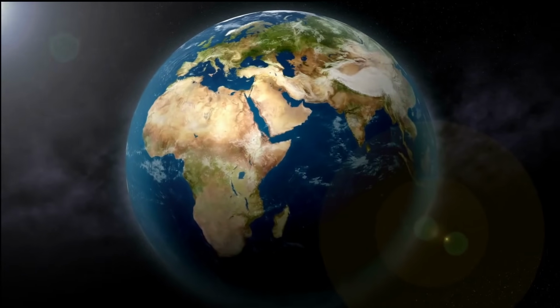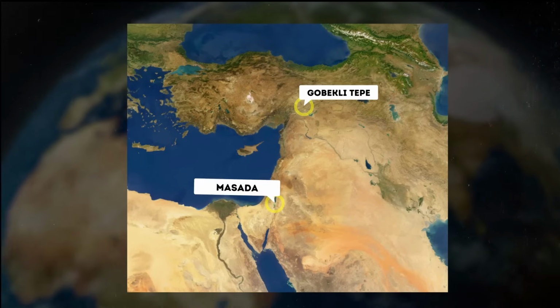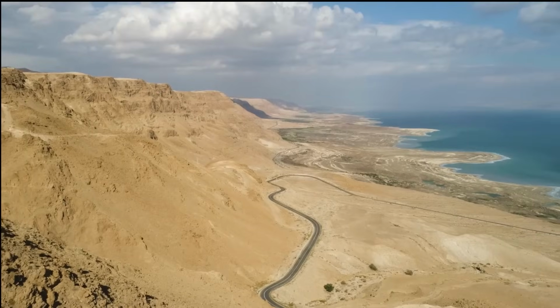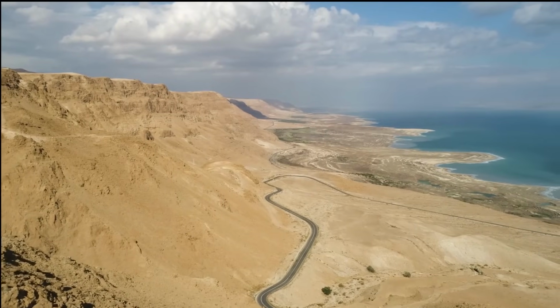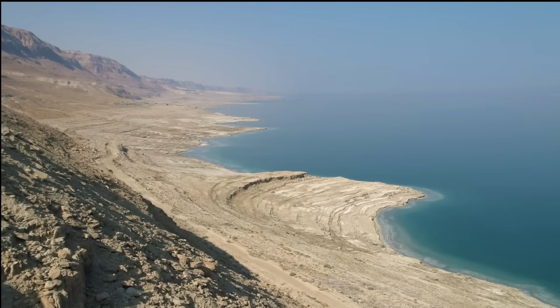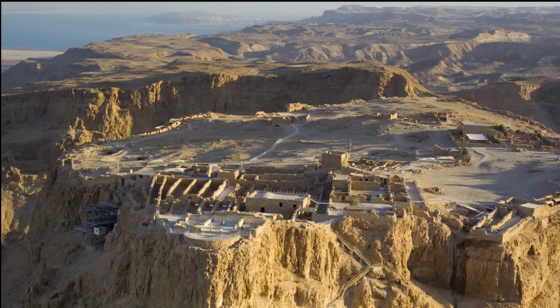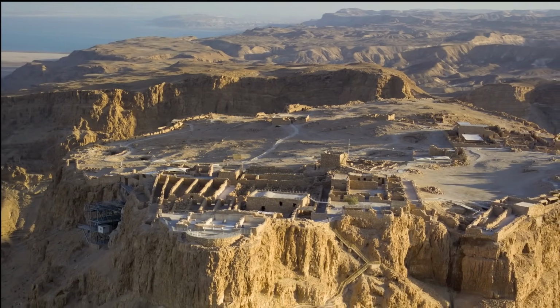Okay, pack your stuff, our travel's just started. Next destination, Masada. It's an ancient fortress located in Israel on a plateau overlooking the Dead Sea. Hey, look at that view, spectacular, huh? It was built by King Herod the Great in the 1st century BCE, and it was very smartly built.